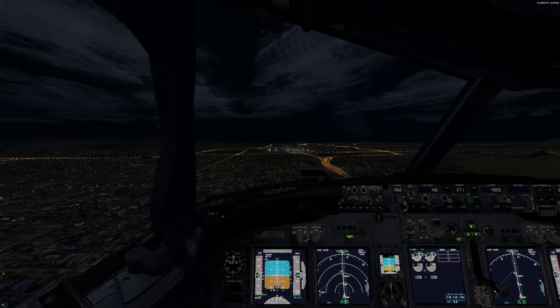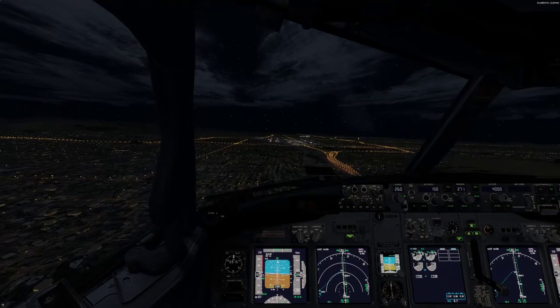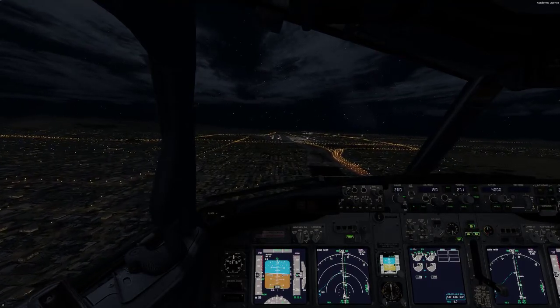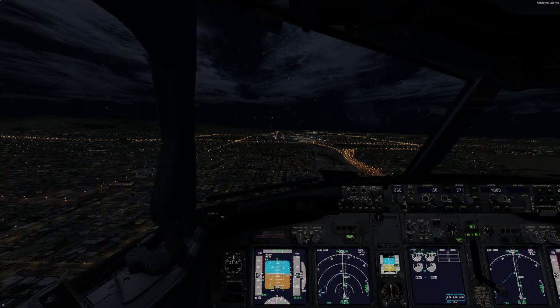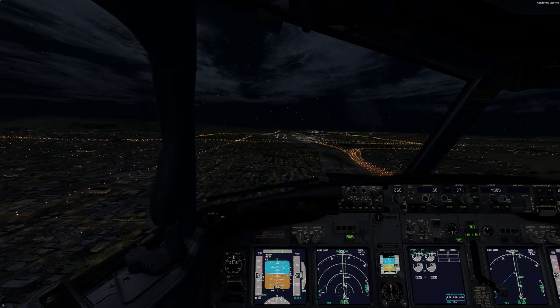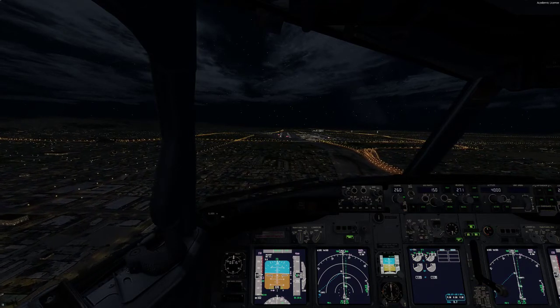American 106, Phoenix Tower, roger. Break, November 625 Alpha Victor, cross 25 left at Golf 7, contact ground 132.55 on the other side. Cross 25 left, contact ground on the other side, 625 Alpha Victor, thanks for your help. Thank you, sir.